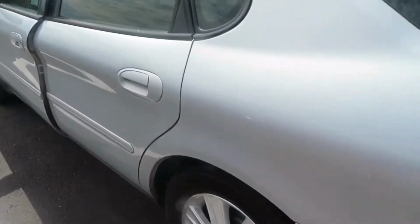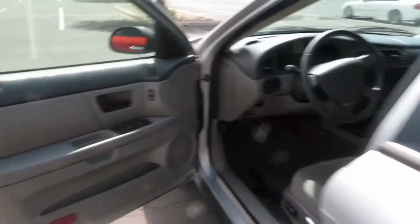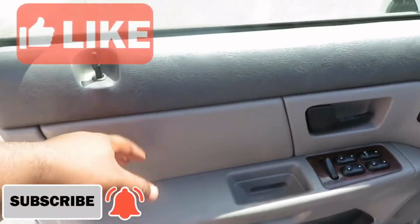Let me unlock these doors so you guys can see the inside. Currently, we got the car running so we can get the AC going. Get it pumping and jumping. The interior is clean. Headliner, not bad. Door panel's not bad. As usual on these doors, these door panels be hit right here. Driver's seat. Got a little tape on the carpet right there. I guess it's a little splitting.